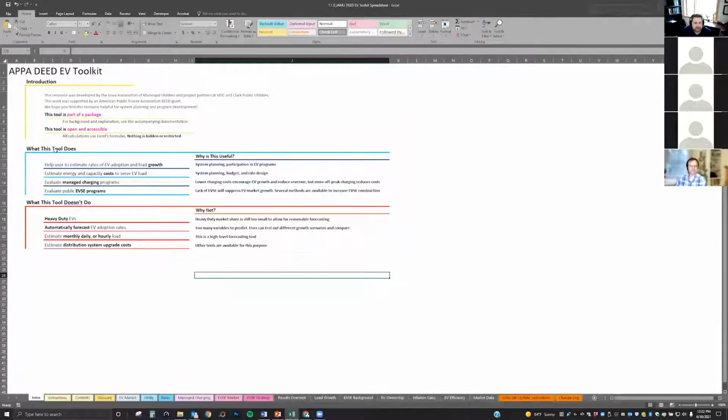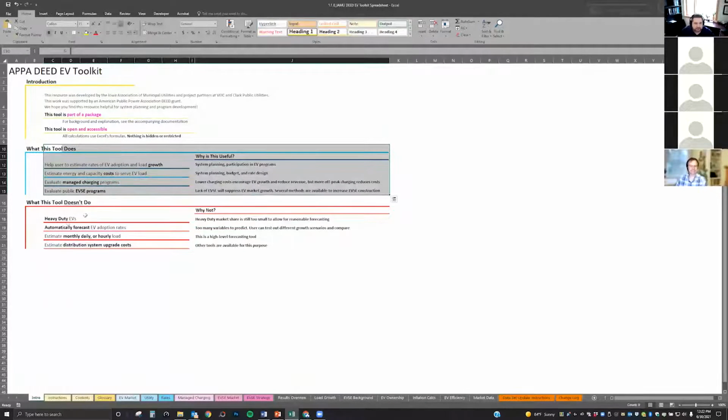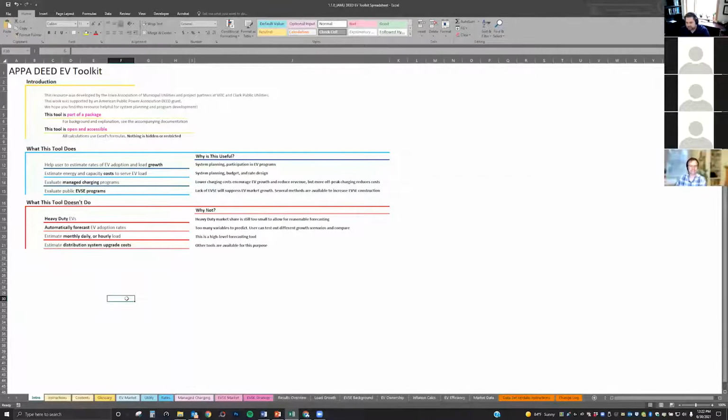So the introduction talks about what this tool does, why it's useful, and what it doesn't do. There's some stuff we don't do that I will point out now. We don't do heavy duty EVs. That market isn't really clearly developed yet. We just had the Cybertruck get announced a while back, and of course Ford's new F-150 Lightning, and we've got some really attractive options from Rivian and other EV manufacturers, but we just haven't seen that market play out yet, and this tool does not address heavy-duty EVs. So that's going to be your large trucks and other, maybe more industrial, electric vehicles.